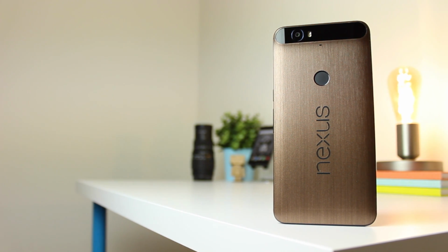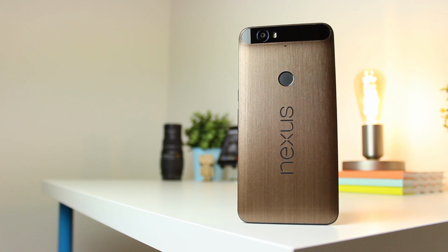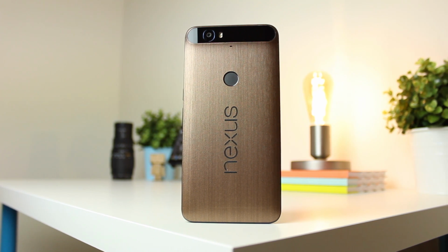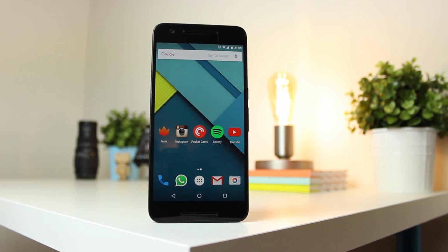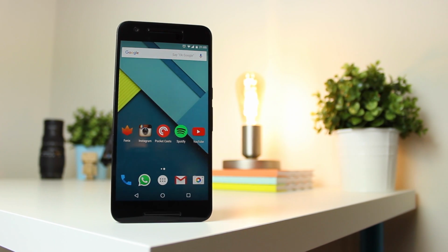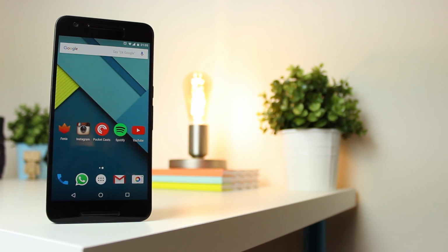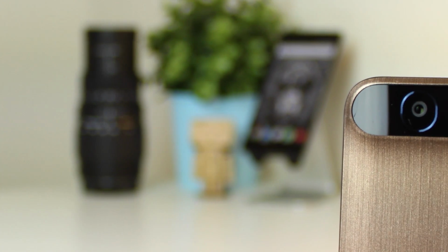In terms of the actual specifications of the camera, what we've got here is a 13.3 megapixel camera with f2.0 aperture, laser autofocus, dual LED flash, and some really cool features that are pretty much standard now on smartphones: geotagging your photos, touch to focus, face detection, HDR, and a really awesome and super easy to use panorama mode. You've also got an 8 megapixel front facing camera, f2.4 aperture, which can record video at 1080p at 30 frames a second.